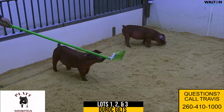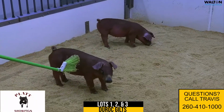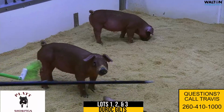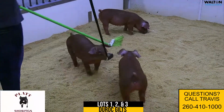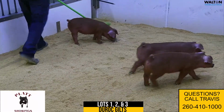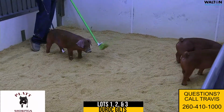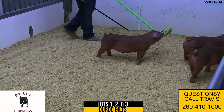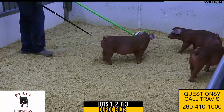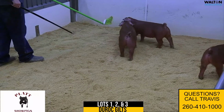And then Mother is an I'm the One Attention. She was grand overall at the 2018 NJSS. We own her in partnership with Maxwell. She's done a good job for us. Her first litter, she had the 5th overall Champion Duroc Gilt at the 2019 Indiana State Fair for Cody Maxwell. And then she also had the Reserve Duroc Boar in 2019 at the Southeast Regional NJSA. So she's done a great job for us.